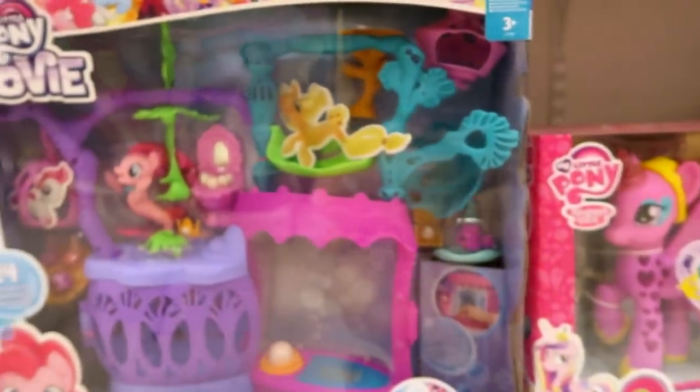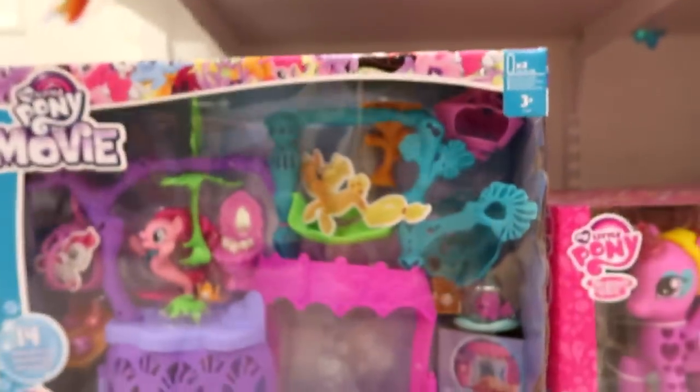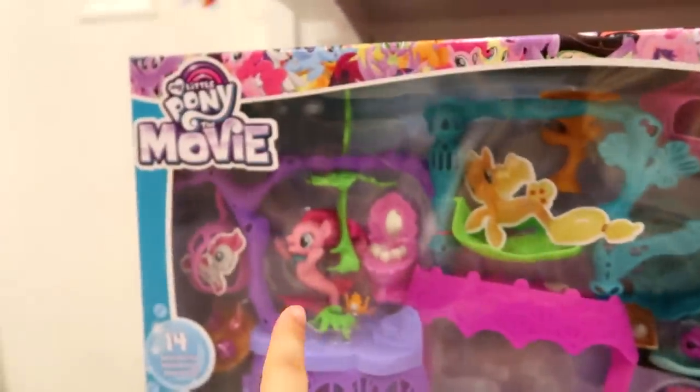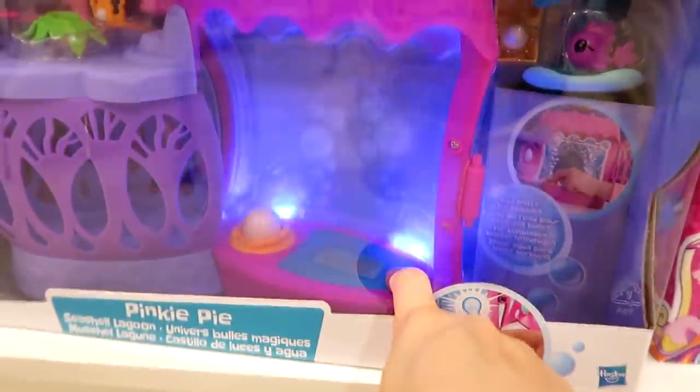Okay, and then we have the big set. This isn't the biggest set, but this is one of the bigger sets. They have an even bigger set than this, where it has Cantaloupe and the Sea Pony World. But this one includes the Pinkie Pie. It has 14 accessories. This thing here, it lights up.